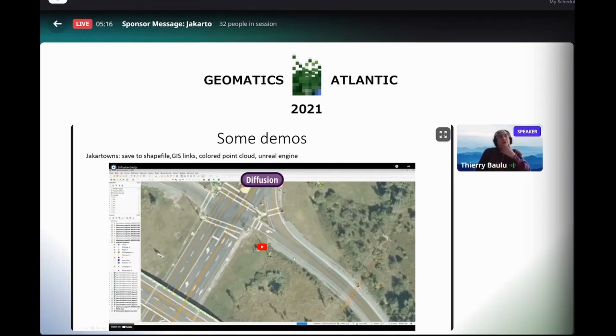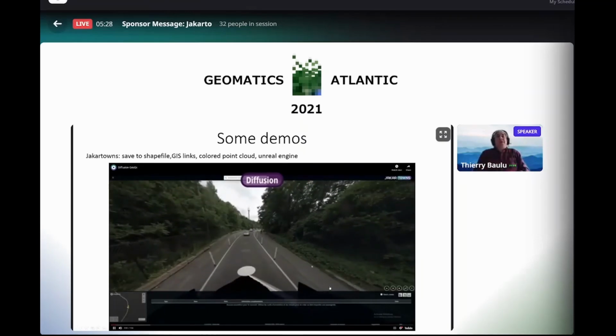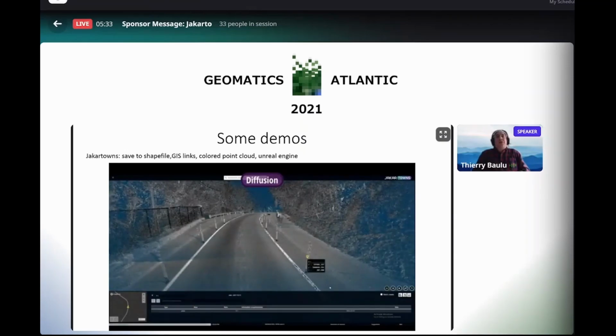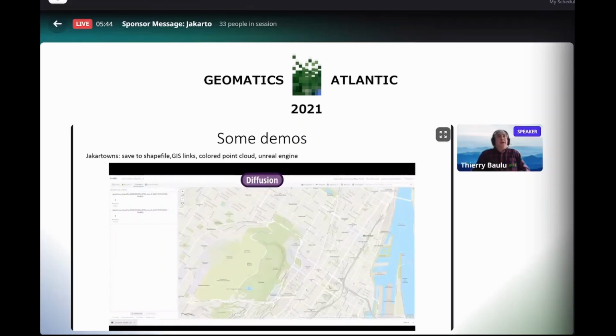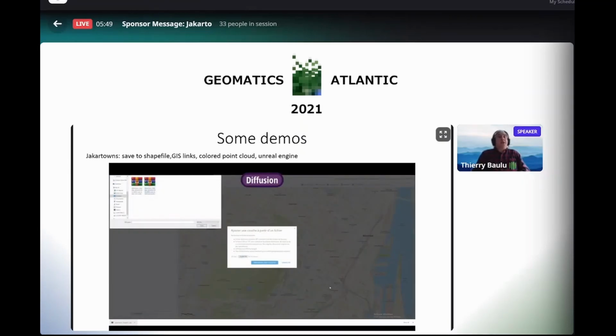Here's another short video showing you the different ways the Jakartowns can interact with other GIS software. In this case, we'll take a look at the Jakartown interface. Here we can use the pick tool to create or identify, take inventory of these poles you see on the ground. You see the annotations at the bottom of the screen. We can then generate a shapefile and import that shapefile directly into a GIS software, in this case ArcGIS.